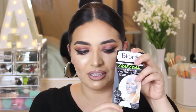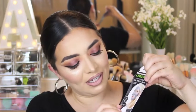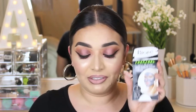And then the next product that I see, and I already used actually, is the Biore Charcoal Self-Heating 1-Minute Mask. And this is what it looks like. So it's like a gray mask, and it's for only 1 minute. As soon as I started applying it, it was so hot. I really loved it. My skin did feel really clean. It was really nice and clean, and it felt like I had no pores. It was just amazing. I need to get the full size of this.